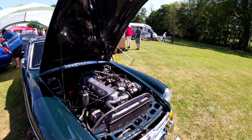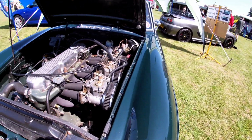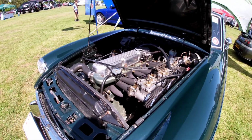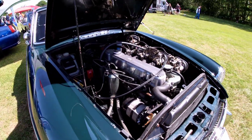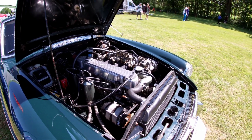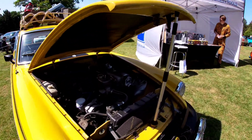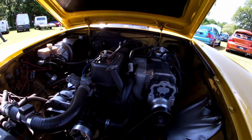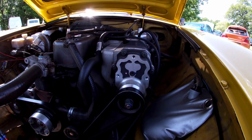A couple of these cars over here have got their bonnets open. Look at these, look. Triple carburetor. Triple Webbers. Wow, they must be extremely thirsty. And this big long six-cylinder engine in there. Yeah, this one's got its bonnet open now, look, so we can have a little look. Lots of weird stuff going on here that we're not familiar with. I like the colostrum bag, though.